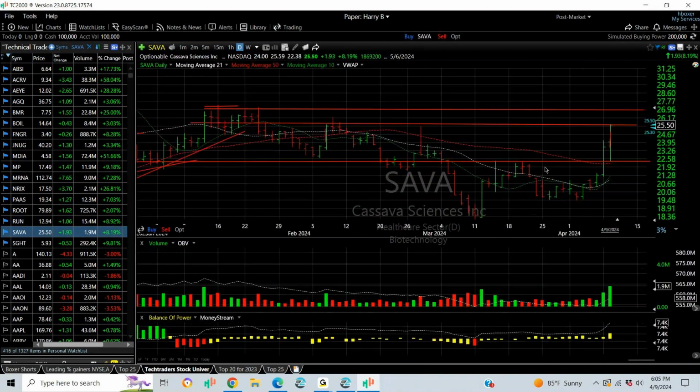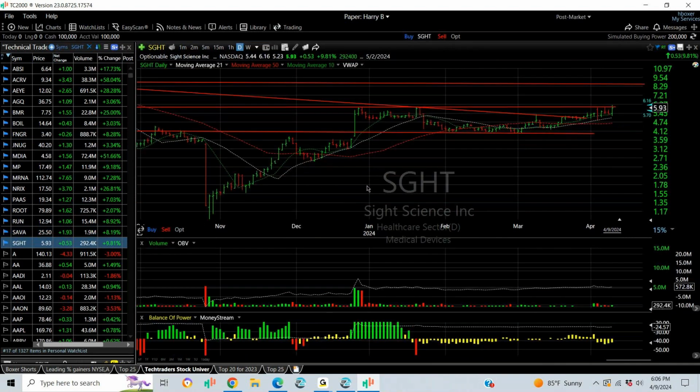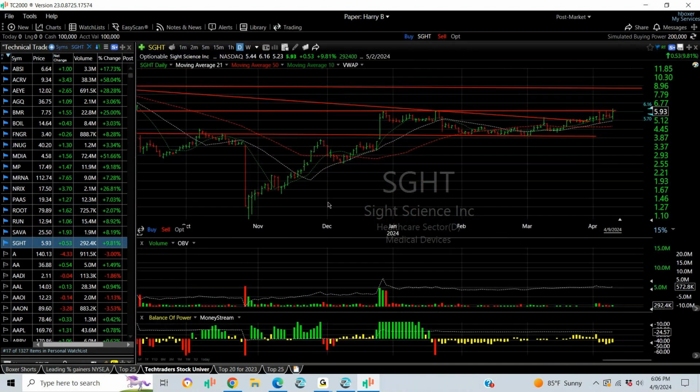Sava popped as well. I like to look at this, but it's right at resistance. I wanted to show you the consolidation or the resistance in this zone, if it got through, could lead to the low 30s. And finally, SGHT, coming out of what I think is going to be a big long consolidation following a big move. If this stock runs some further, we're going to see 8.5 on it. That's my next target.